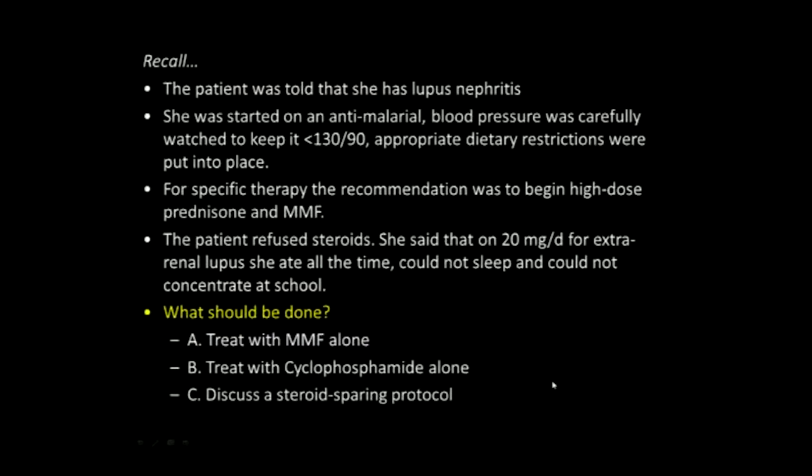Okay, so let's get back to this patient. She had lupus nephritis. We started her on an antimalarial.